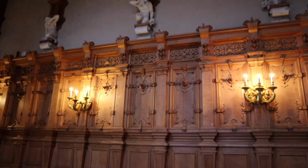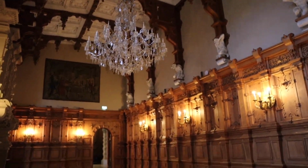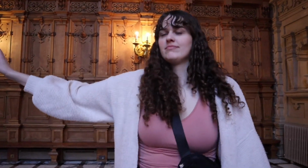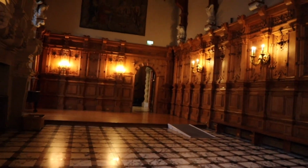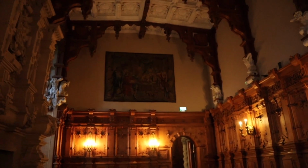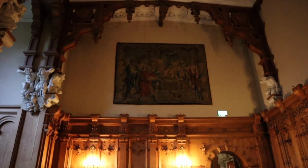Chandelier. The chandelier was not original. That was put in by the third owner of the house. It's a replica of something that's in, I think, I'm going to say the wrong thing, it's really embarrassing.